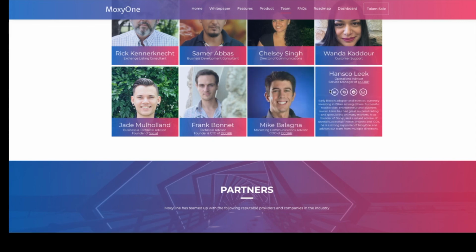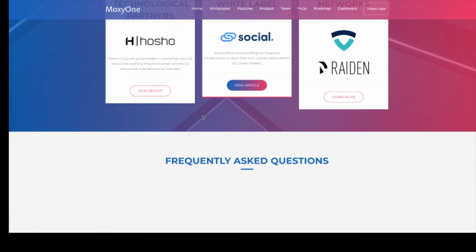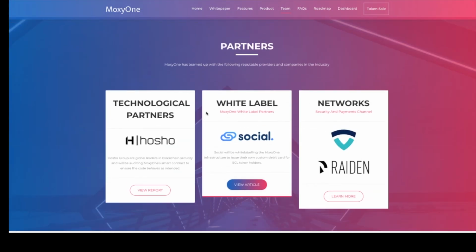So here are their partners, the white label. So they're being white labeled by Moxyone. So this is the social. They're going to use the SEL token, and the social would be white labeling the Moxyone infrastructure to issue their own custom debit card for SEL token. The rated network, that's for the fast, cheap, and scalable.